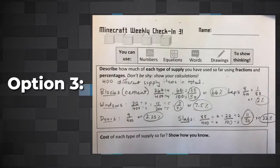Option three involves more complex math. And instead of just describing the numbers of supplies, you have to know something about fractions and percents. And notice that I first had a sense for how many supplies I used in total because I had to know what my denominator was. So 400 different supply items in total was where I ended up. That's a nice number. I probably rounded that slightly. And then after that, I could figure out the fraction for cement blocks and then convert that into percentages. I did the same thing with all the materials.